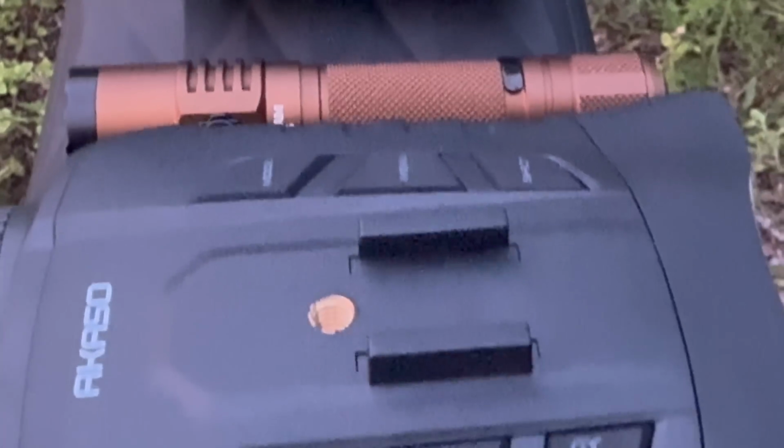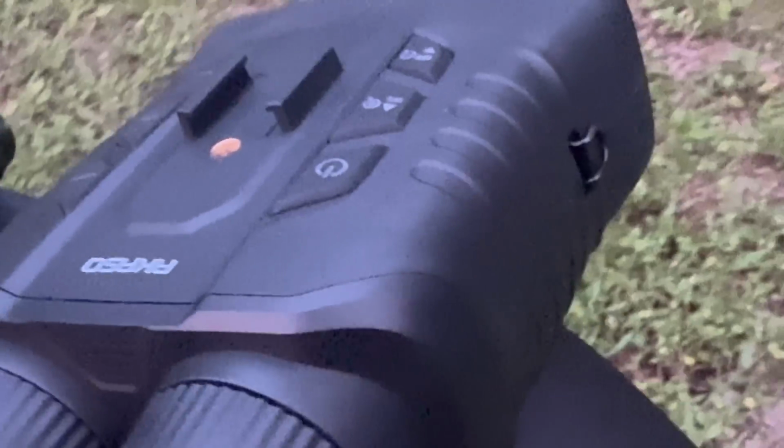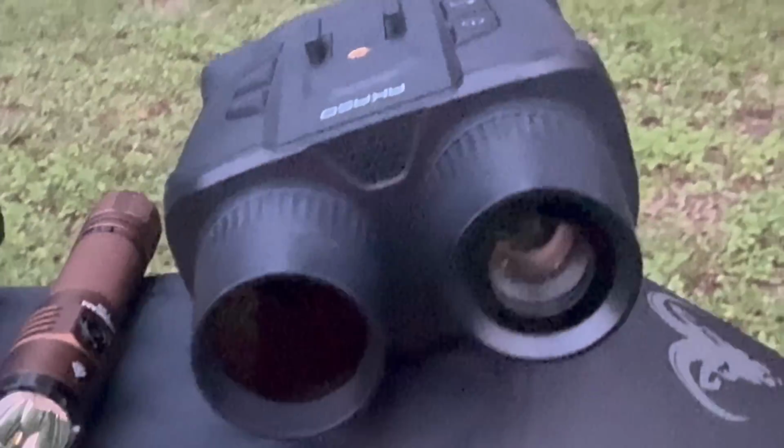And of course, at the end here, we have the AKASO Seemor 200 night vision goggles with built-in AI enhancement and color display at night.